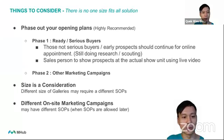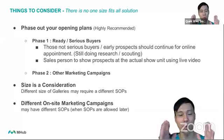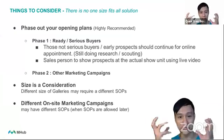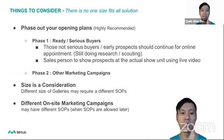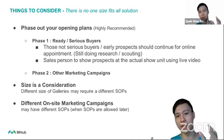And other things to consider. This will be the last thing we want to share. If you have not reopened your gallery, I would strongly recommend you think about phasing out your opening strategy. Because the numbers are still pretty high, we strongly feel that you should phase it out. Phase one, target perhaps 1 month or 2 weeks, because everyone does not know what the best SOP is. Target only ready and serious buyers that you have already filtered over the past 2-3 months. Perhaps they just want to visit your gallery one last time before they sign the documents.